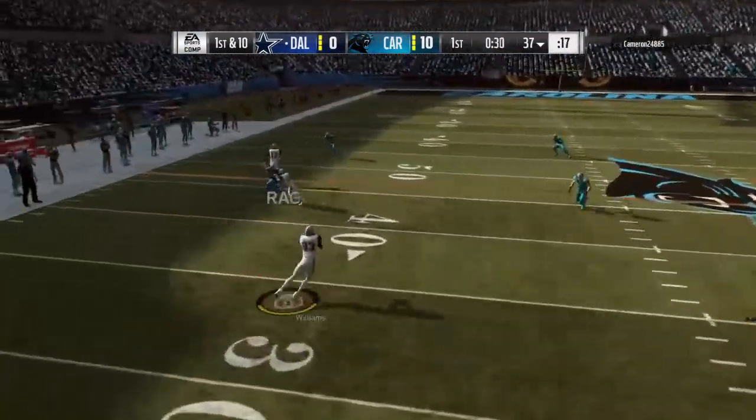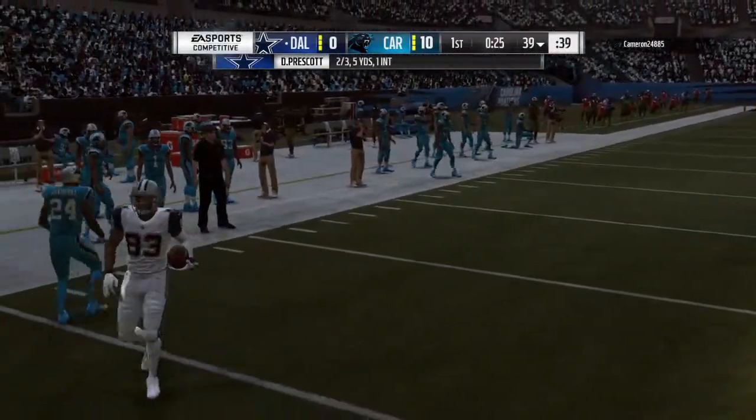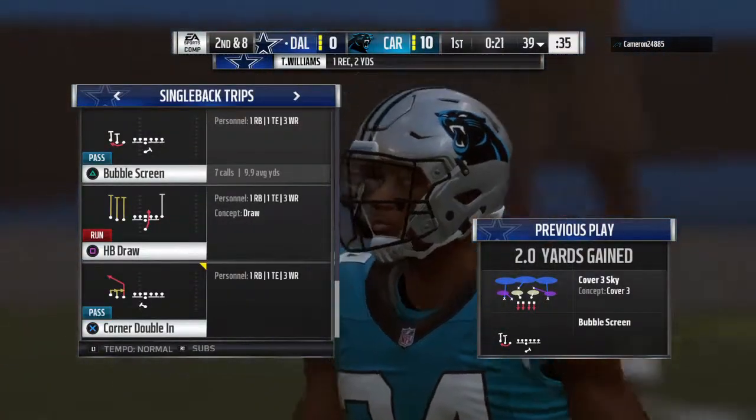On 1st and 10, Prescott. Man open left side, it's Williams. And he'll get it out near the 40 to the 39. Give him a couple on the catch, it's 2nd and 8.